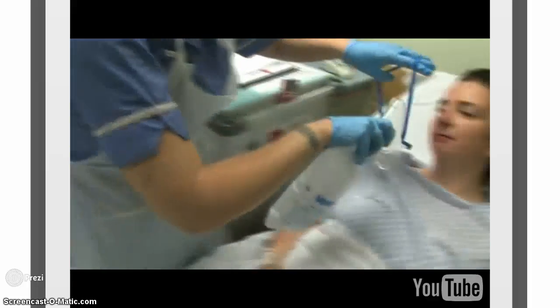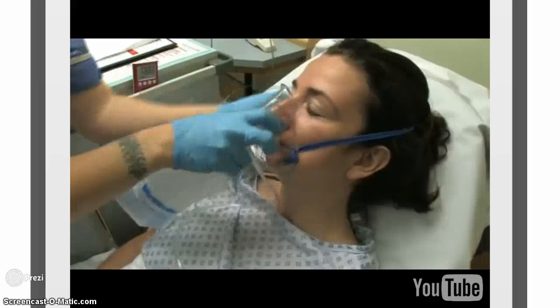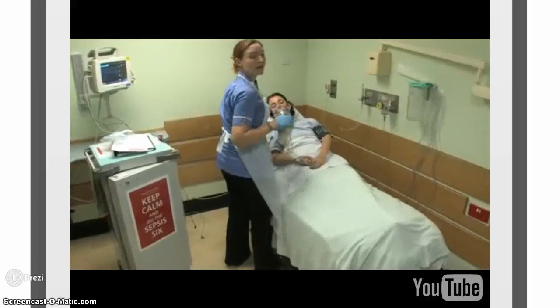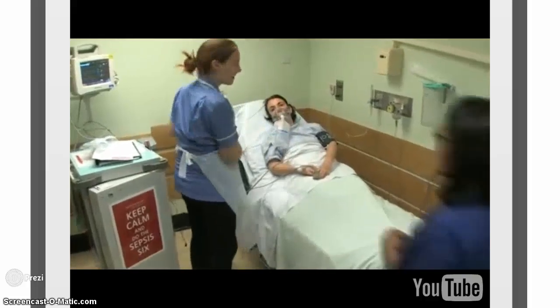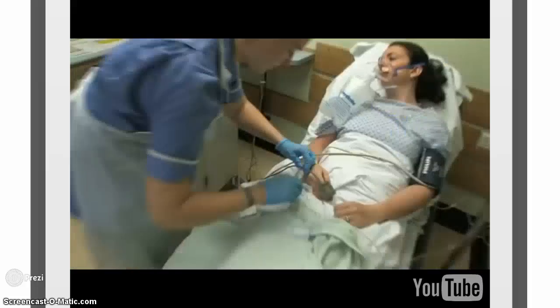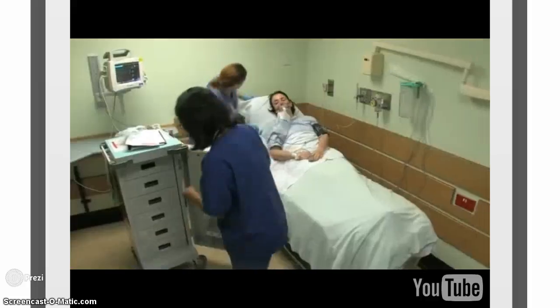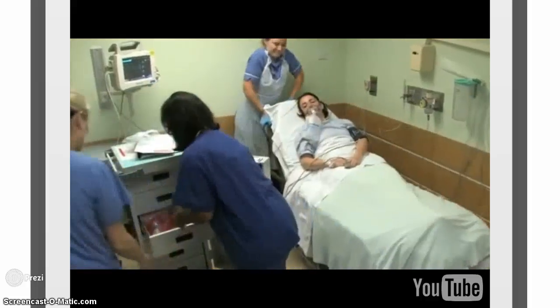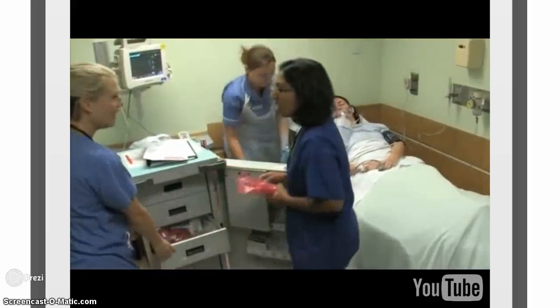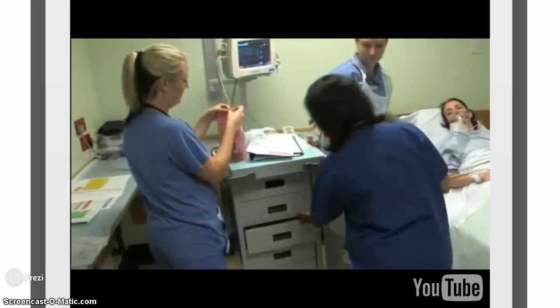It is essential that the 6 steps are carried out within 1 hour of diagnosis. The steps are as follows. Give oxygen, take blood cultures, give intravenous antibiotics, start intravenous fluid resuscitation, check lactate level, and monitor hourly urine output.